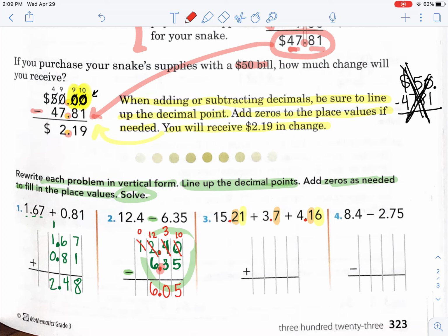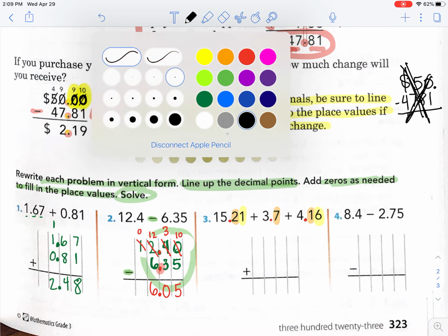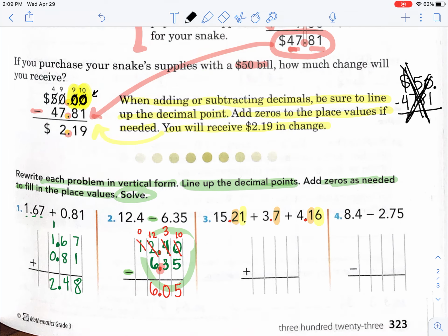So I know that I'm going to need to start with my decimal scooted over. I'll show you on just a black pen so you can see. My decimal is 2 hops away from the end. So I could do this 1 hop, 2 hop, and I know my decimal needs to be lined up there with all of my problems because I have a tenths place and a hundredths place to deal with. So now that we know that, let's do our first number. 15.21. What's our next number? Look at the decimal place.